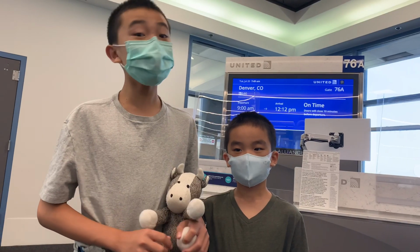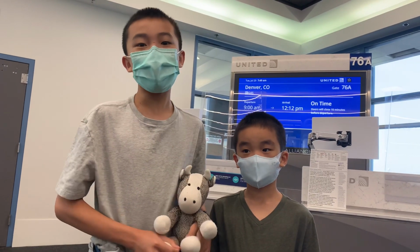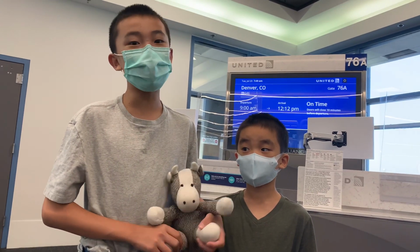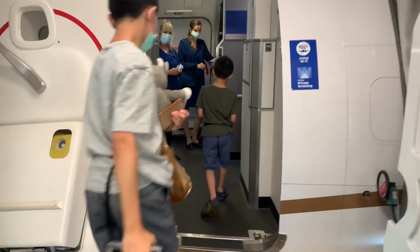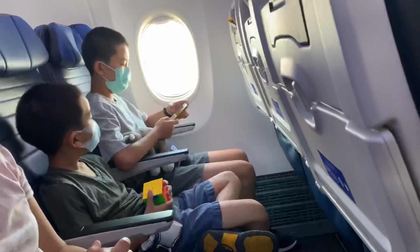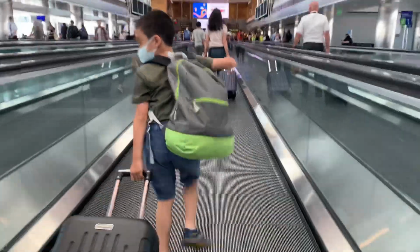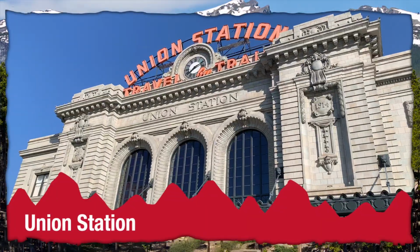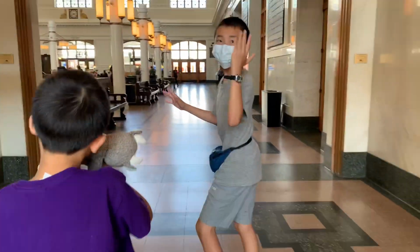We're at Los Angeles International Airport, and today we're flying to Denver, Colorado. This is our first time on an airplane during the pandemic. Our first stop is Union Station.